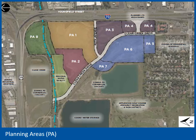The approved zoning organizes the site into 8 planning areas. In this image, north is now to the left-hand side. This is an excerpt from the Design Pattern Book that shows those 8 planning areas. Each planning area allows for a different mix of uses and has different development standards. In general, the zoning calls for a mix of uses at a variety of scales, including multifamily, retail, restaurant, entertainment, and employment. The focus tonight is strictly on Planning Area 1, or PA1, shown here in orange towards the top of the screen. There is no change proposed for any other planning area.